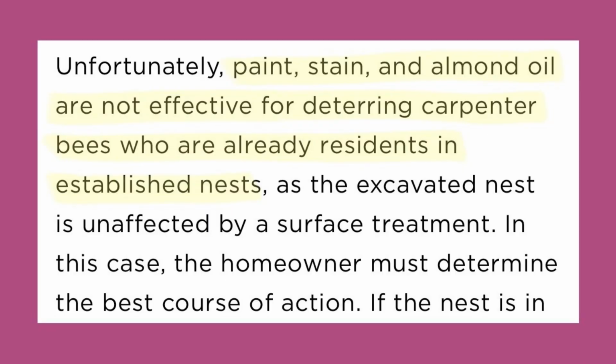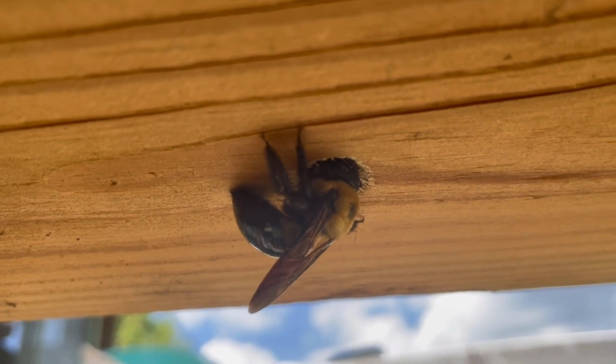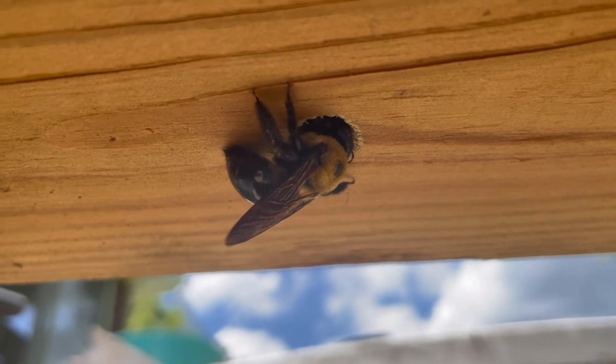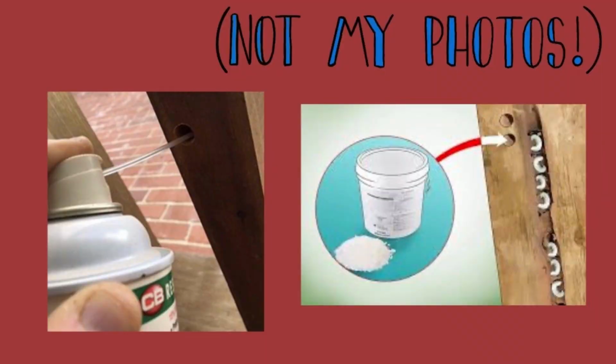If there's already a nest in one of your wooden structures, the reality is carpenter bees have already made that their home now. Carpenter bees will likely return to the nest they were born in to hibernate during cold winter months. At this point, prevention isn't really an option, and most websites I came across had detailed descriptions of how to seal them in the holes with pesticides so they cannot reemerge in the spring. I know, right?